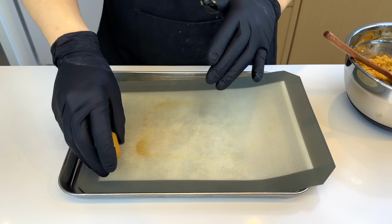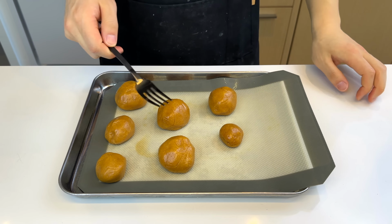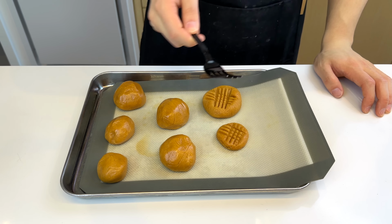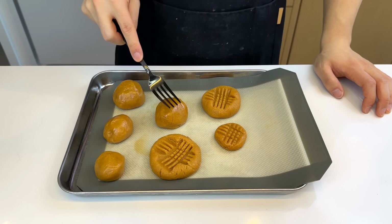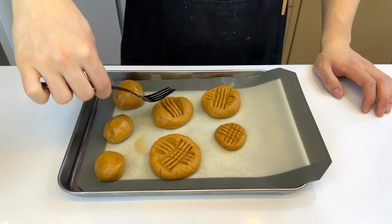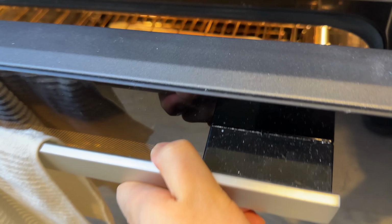Now on top of a perfectly sized silicone mat, we'll lay down our perfectly even sized peanut butter cookie balls. Now I'm gonna take a fork and do some of these cross patterns on top of it, just to remind you it's a peanut butter cookie, not balls of hippo sh**. Into the oven at 350 for 8 minutes.